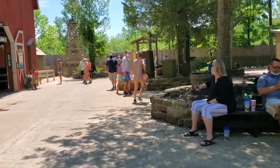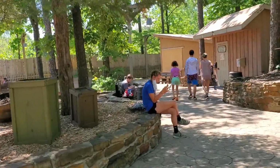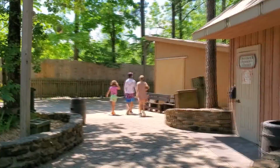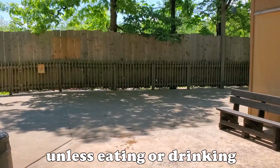Well, as we walk back, this will give you a good idea of how people are responding to the masks required. You can see most people are, but there are definitely a few here and there that aren't. But yes, you are supposed to have your mask on the whole entire time. And people not wearing them really kind of defeats the purpose.